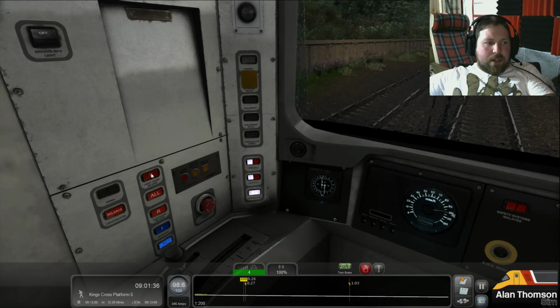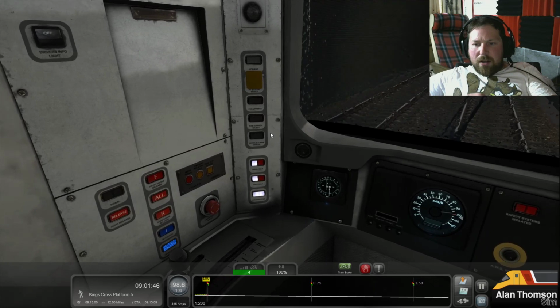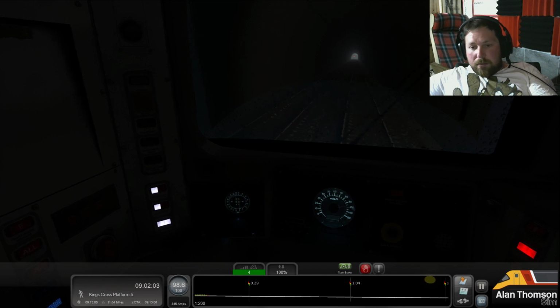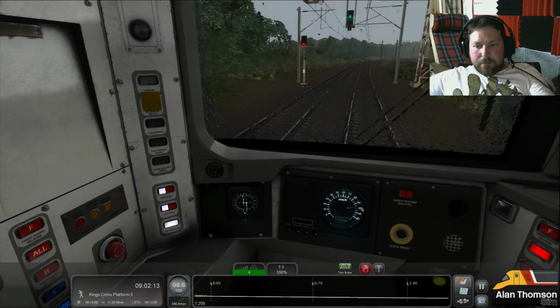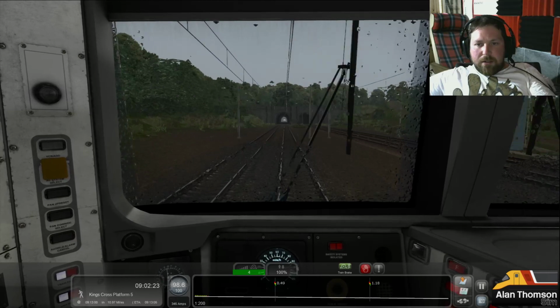So if you did release and front, this releases all doors on the side selected except those on the rear coach of the train. Okay. Release plus rear releases all the doors on the side selected except for those on the front coach of the train. Okay. It's a bit odd, isn't it?